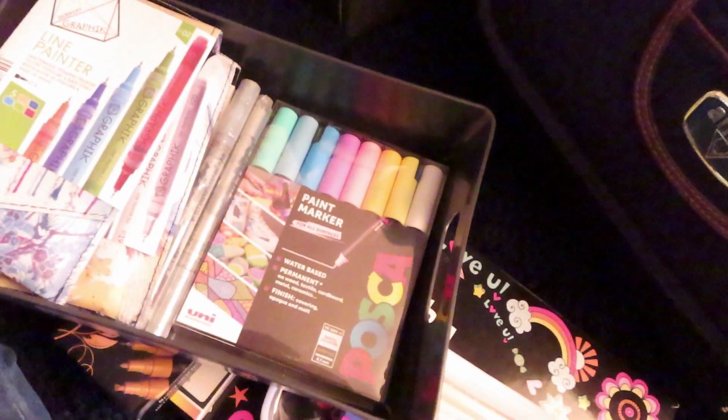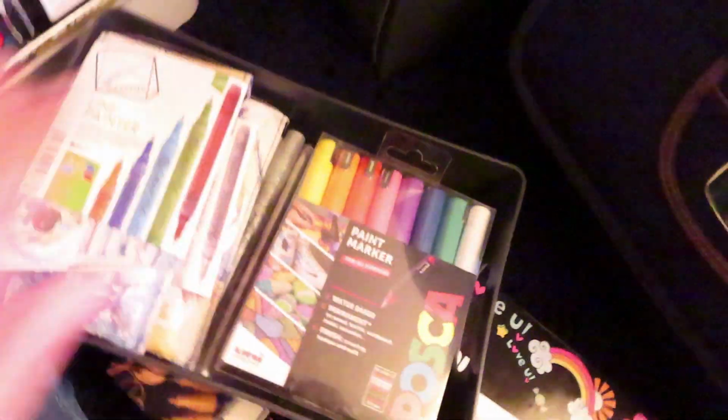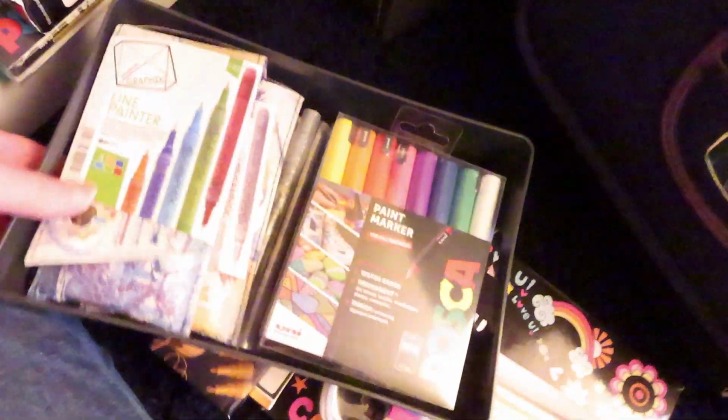I don't even know if they still make them actually. And then these are the Posca fine tip ones that I bought recently. Oh, look at that. They're all the fine tip paint pens. Nice. Oh, then I've got all my paint pens together here ready to do a review because I've got the prices on them.